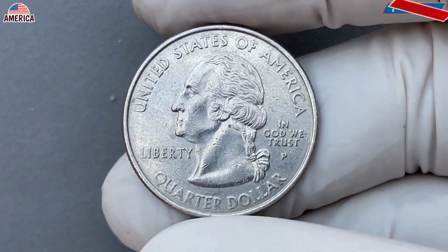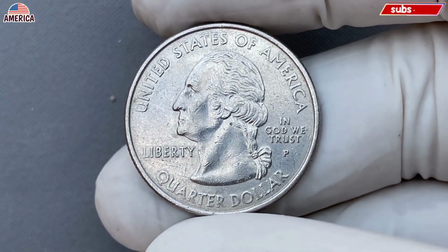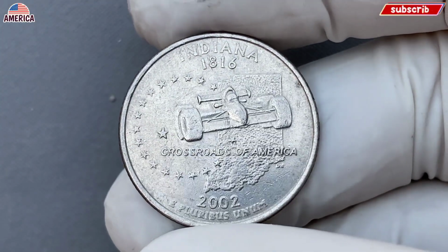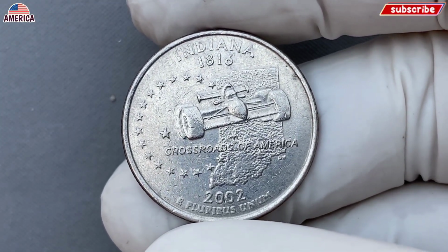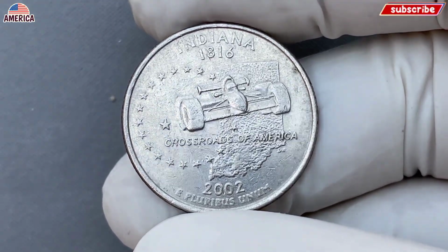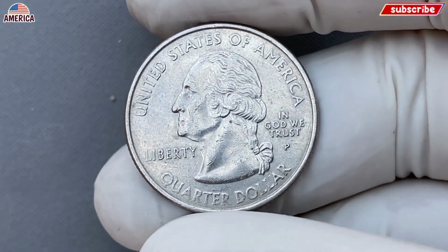Indiana's quarter showcases a striking image of a race car, paying tribute to the famous Indianapolis 500, a symbol of speed, innovation, and American spirit. But what sets this coin apart is not just its design, it's the rare minting errors that have turned it into a collector's dream. These errors, including double die effects and unusual die cracks, elevate this coin far beyond its face value, making it a must-have for anyone passionate about coins with extraordinary stories.